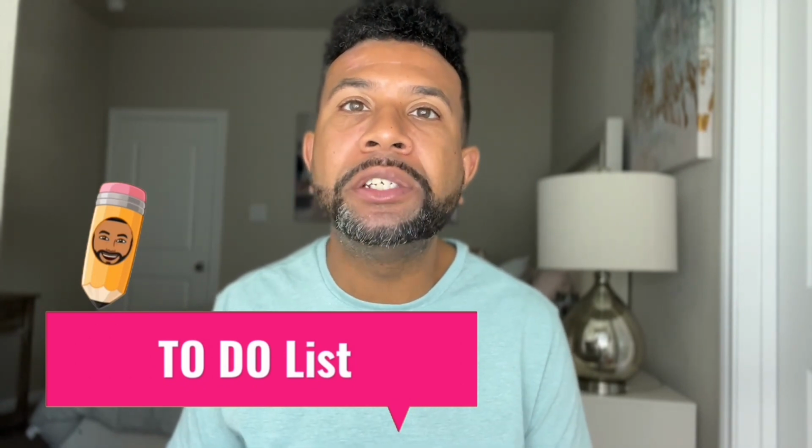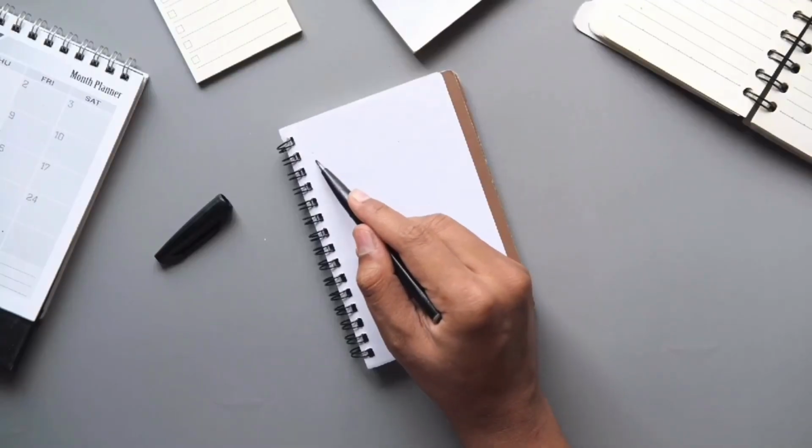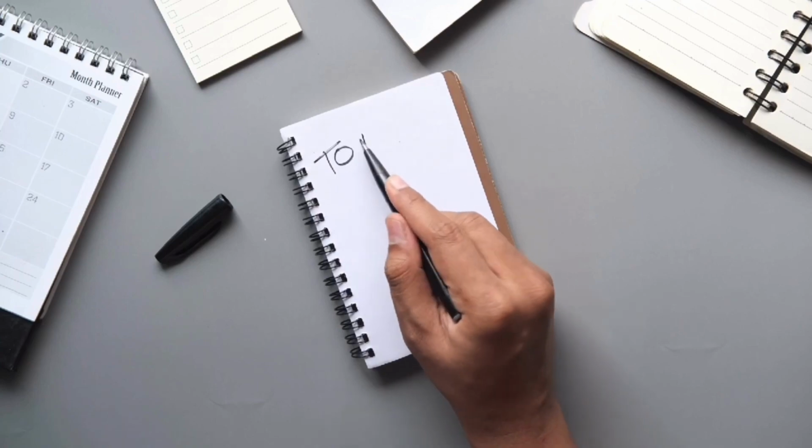So when I create a to-do list, I'm writing the major things that I need to get accomplished, and I try to prioritize them. And then I write down the students that I need to check in with from either the day before or something that I know happened that I need to see them. This will help you stay organized too, because I love checking things off my list.